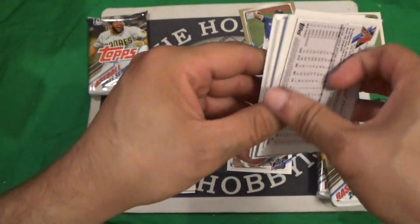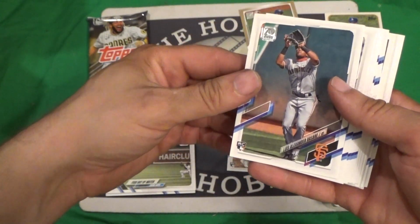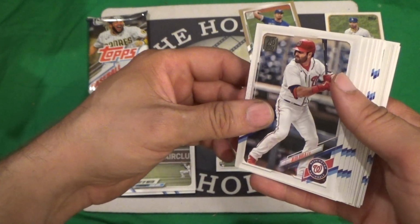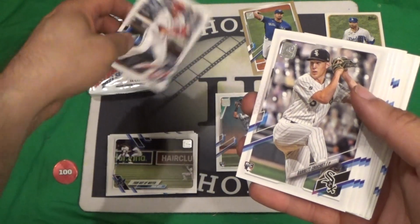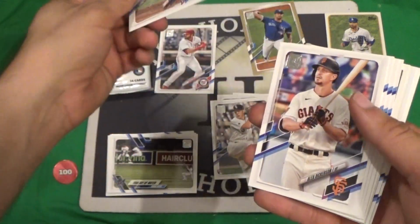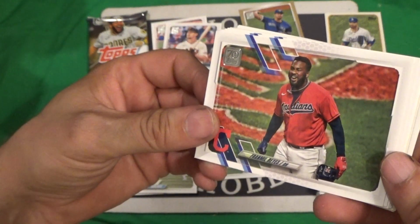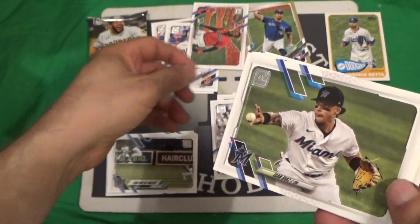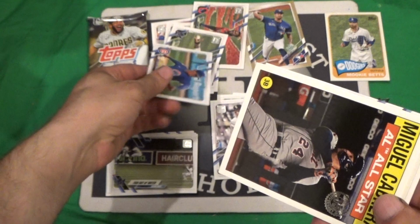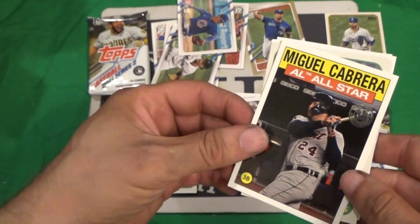A little sticky in there. Maybe a red card, I don't know. It's an 86, there's an 86 in it. Luke Alexander, rookie card. Alec Oliva. Garrett Crockett, rookie card. Kyle Hendricks. Alex Anderson. We're in landscape mode now. Framel Reyes. Easton Diaz. Future Stars. We got a Miguel Cabrera, an 86 All-Star throwback.